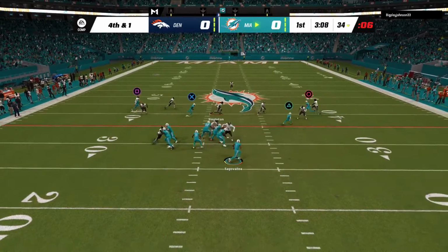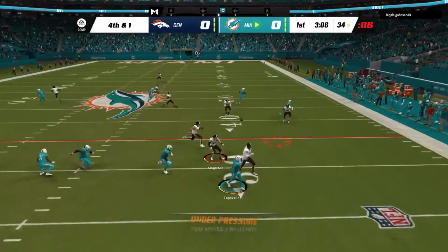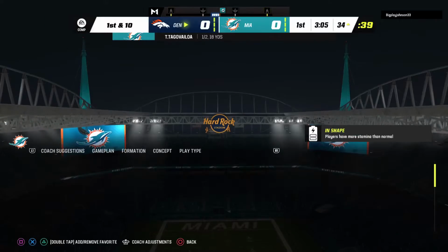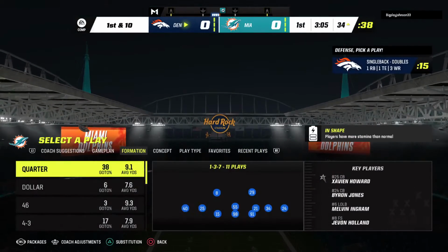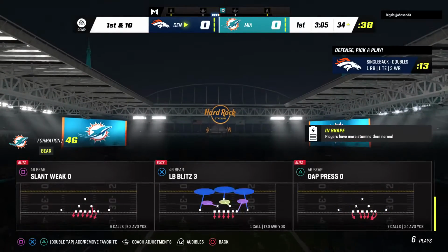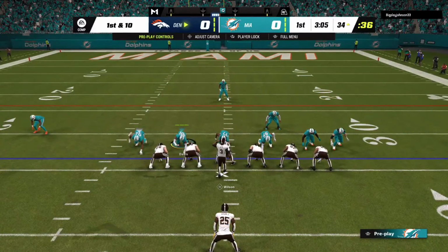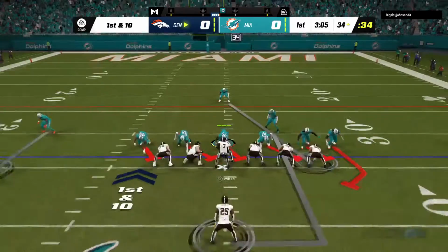Tua on 4th down. And it's going to be batted down. It will go the other way with the football. A surprising move here on the opening drive of the game. And this defense holds on the night's opening drive. From the 34 now, here's 1st and 10.